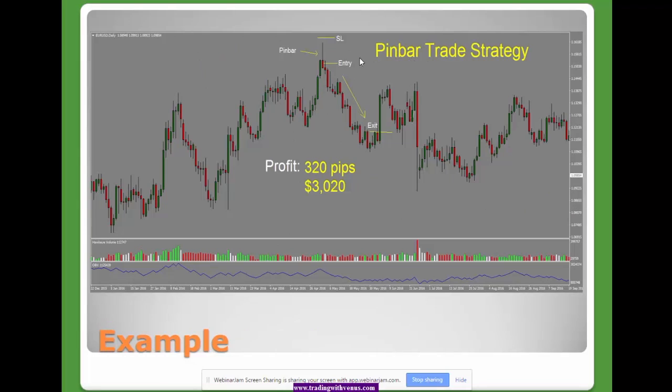Here's another example of a daily pin bar. When you have a strong daily candle, it is a nice trade to take, and you can actually stay in the trade for quite some time. So this one was 320 pips, which is very, very nice on the euro.